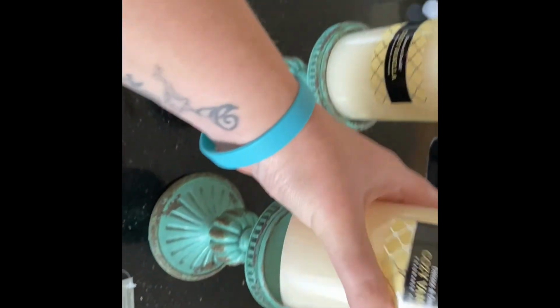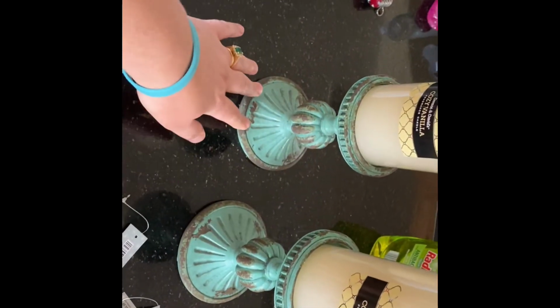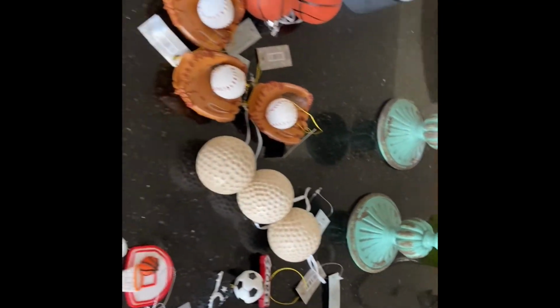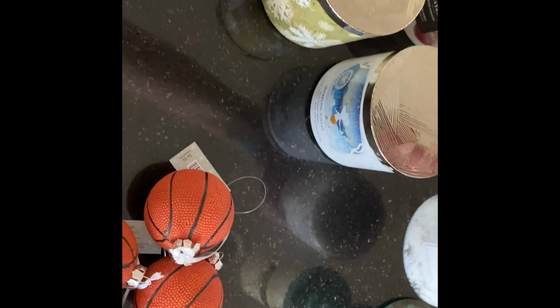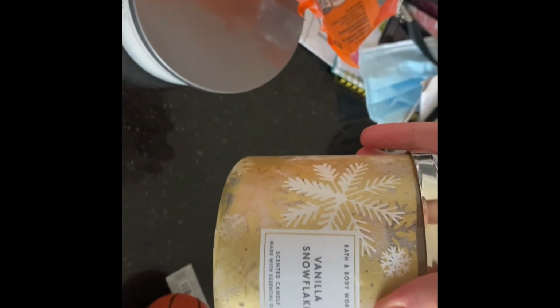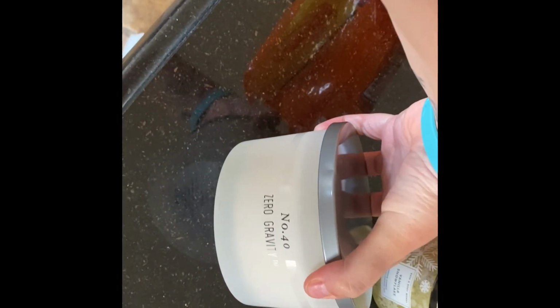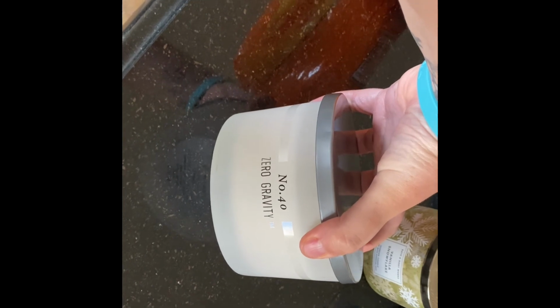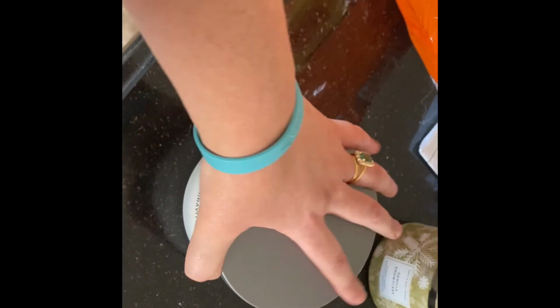I also picked up these candles, which were half price, and the candle holders, which were half price as well, so I was really pleased with that. I also nipped to Bath and Body Works and got some Christmas candles, so smell lovely. That one smells gorgeous. And this was from Hobby Lobby as well. That was half price. Smells really nice.